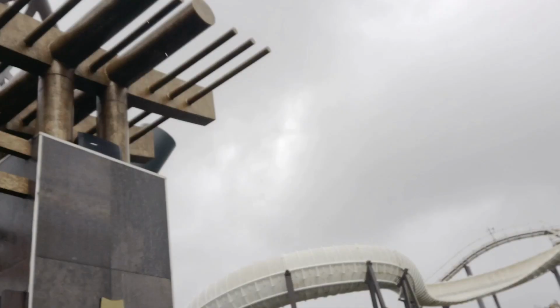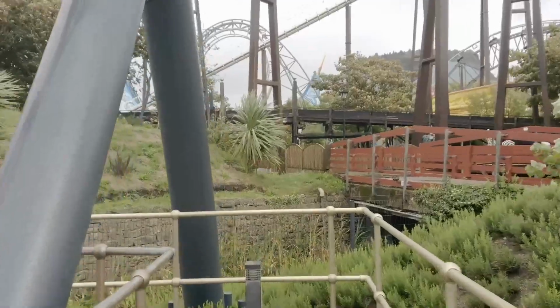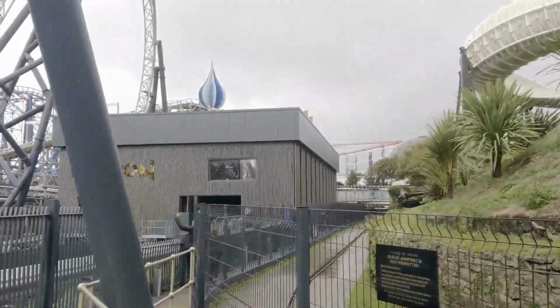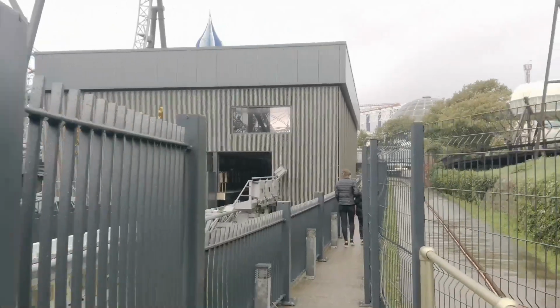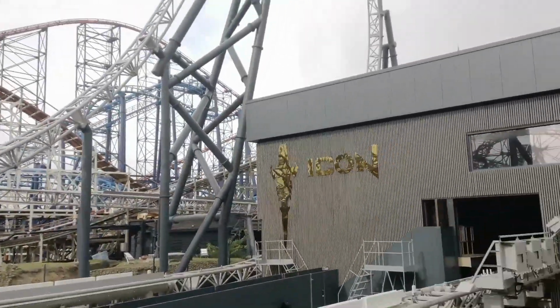Well, we're now going to go on Icon. The rain has stopped, so we're going to take our chances. And the mist is on the ride today. The mist is working. Woo! And look at this for a queue line. There is no queue. It's a walk-on. A brand new spanking ride, and it's a walk-on. Can't beat it.